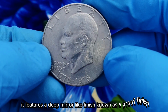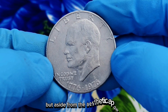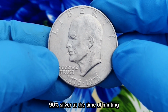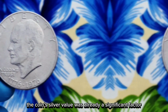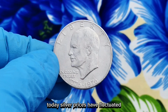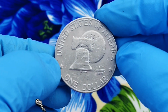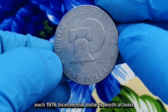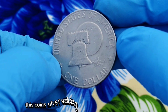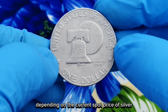It features a deep, mirror-like finish known as a proof finish, which makes it stand out from regular circulation coins. But, aside from the aesthetic appeal, let's talk about the metal content: 90% silver. At the time of minting, the coin's silver value was already a significant factor. But how does it stack up in today's market? Today, silver prices have fluctuated, but they have generally trended upward. As of the current market price for silver, each 1976 bicentennial dollar is worth at least the value of its silver content, $100,000 of silver. This coin's silver value alone can range from $300,000 depending on the current spot price of silver.